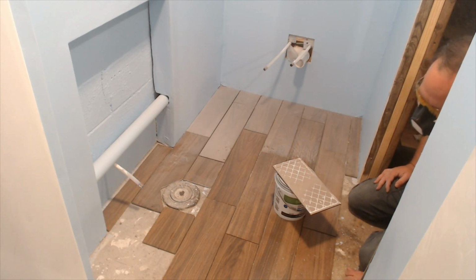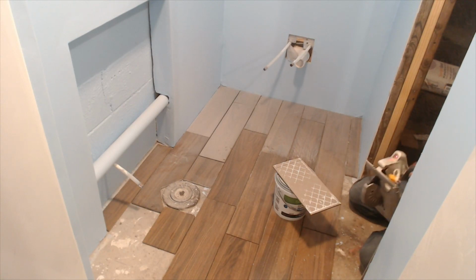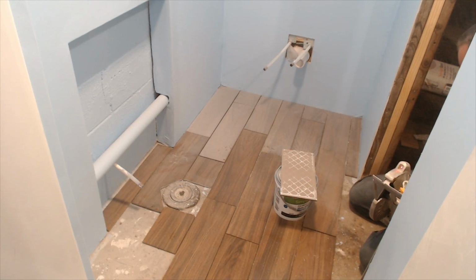You ever thought of adding on to the house with all that land? We definitely have thought about it. That was definitely a possibility that I was considering. Be right back. I'm going to make a cut.